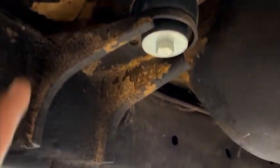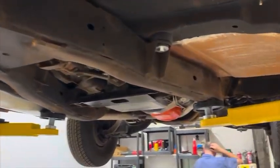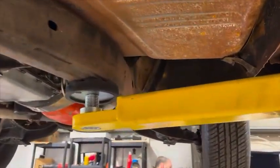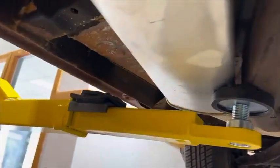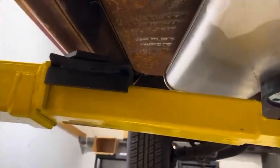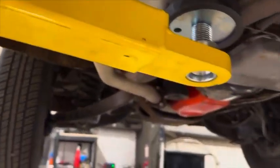Same here. Braces are in good shape. Frame is in good shape. The front floor pans have been replaced. Just want to make sure we point that out for full disclosure. Somebody dropped new pans in there.